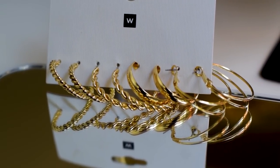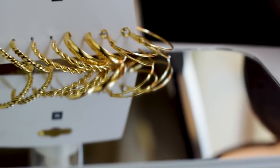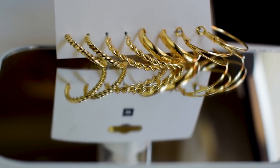These gold hoops are from Woolworths. And guys, there's another set that's missing. It's actually here. There's these other hoops. So these are four hoops, hypoallergenic from Woolworths, and they were 900 shillings, guys. 900 shillings. Like, how pretty are they?